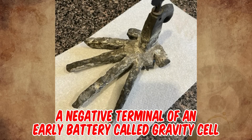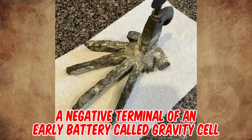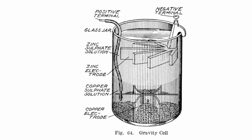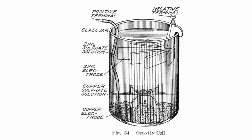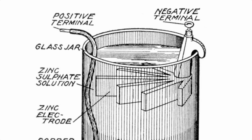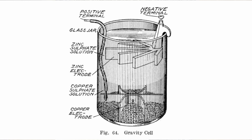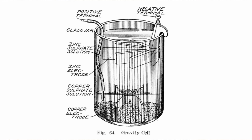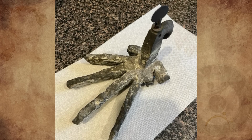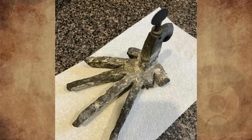It's a negative terminal of an early battery called a gravity cell. In the 1860s, a Frenchman named Callaud invented a variant of the Daniell cell called the gravity cell. It consists of a glass jar in which a copper cathode sits on the bottom and a zinc anode is suspended beneath the rim. Copper sulfate crystals are scattered around the cathode, and then the jar is filled with distilled water. It quickly became the battery of choice for the American and British telegraph networks, and was widely used until the 1950s.